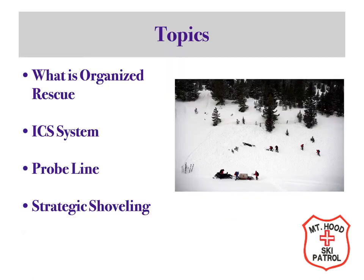We're going to start with a brief discussion about what organized rescue is and how it differs from companion rescue. We will then discuss the incident command system. From there, we will get into probe lines. Probe lines are basic search techniques that can only be used when you have the resources that an organized rescue team can bring to an event. We'll wrap with a brief review of strategic shoveling.